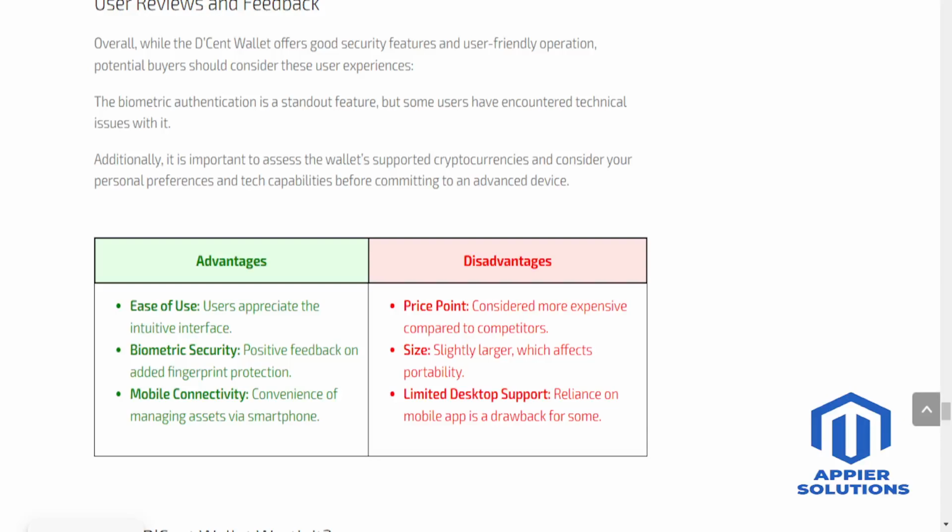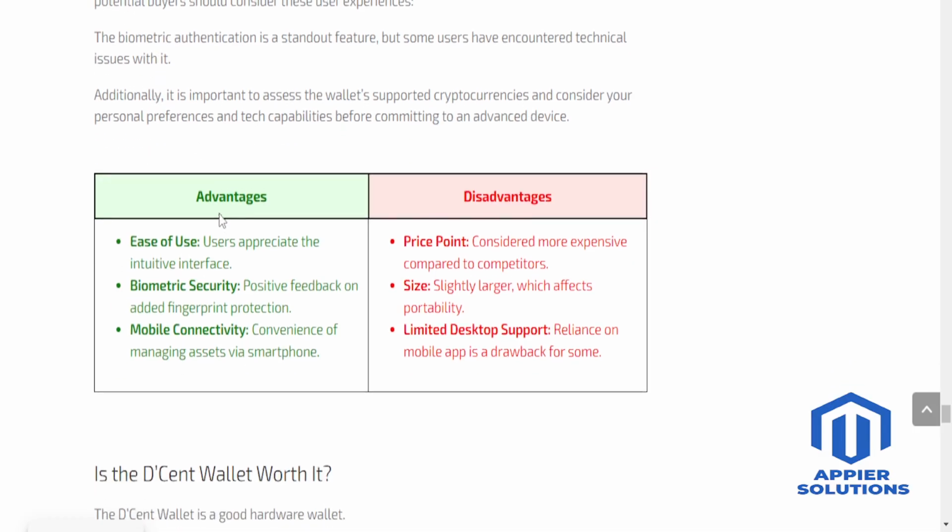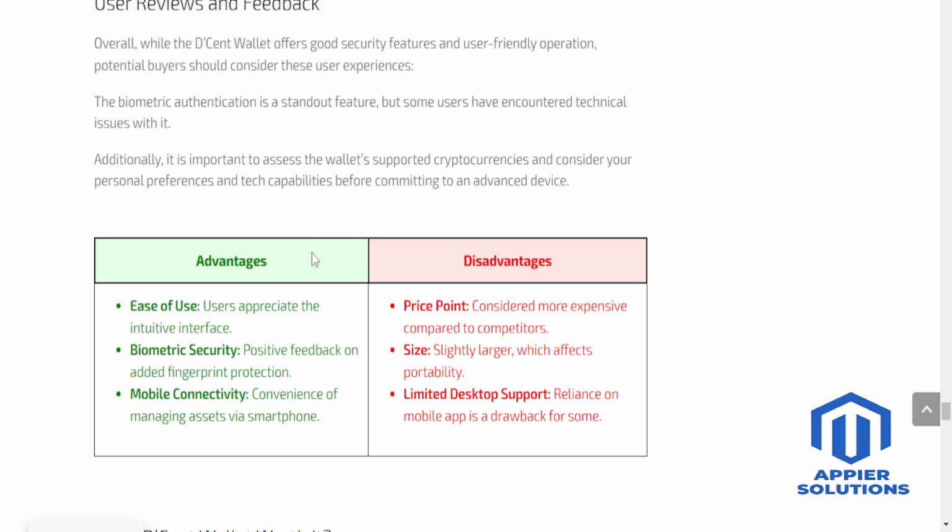Is Decent Wallet safe? I'm going to give you a usage experience. Basically, having explored the Decent Wallet firsthand, I can confidently say it offers a solid mix of security, convenience, and also innovative features. While it provides biometric authentication and seamless mobile connectivity, there are some trade-offs that users should actually consider.